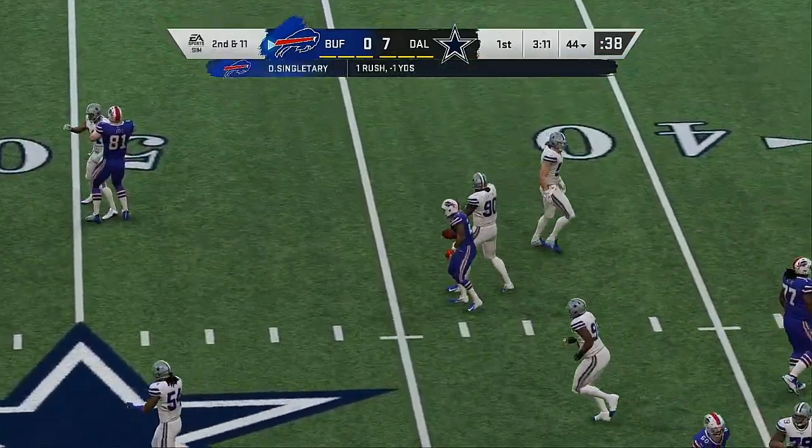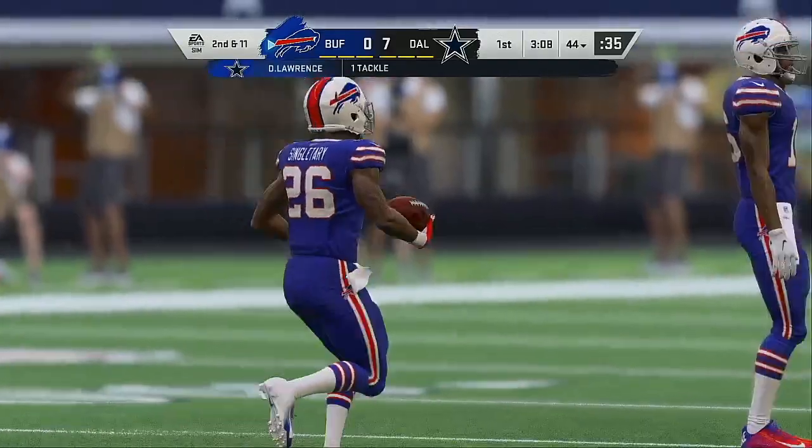On the ground with the rookie Devin Singletary. And he is met quickly in the backfield. Down he goes, folded like a lawn chair.